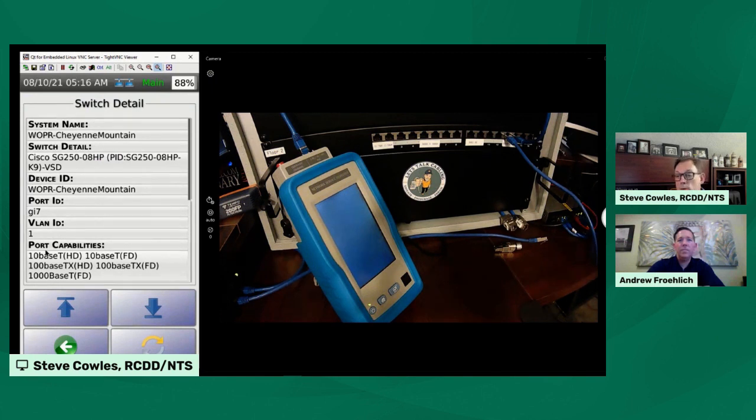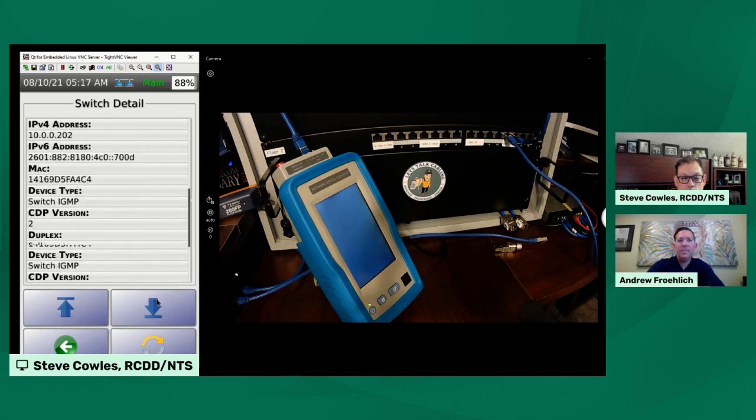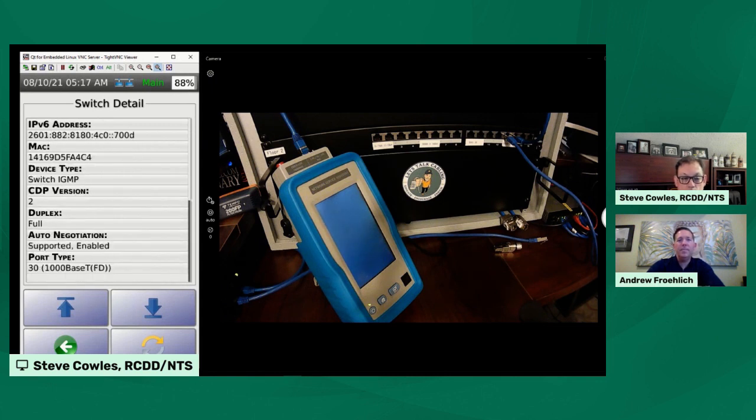So now you know that either you have to reprovision that port, set that VLAN setting on the port to be different, or you need to just physically plug into a different port that has the VLAN you're looking for. Absolutely. And there's a lot of other information. You can see the IP address information for the switch and all the other details there too.